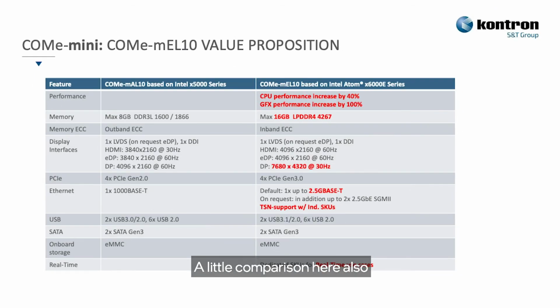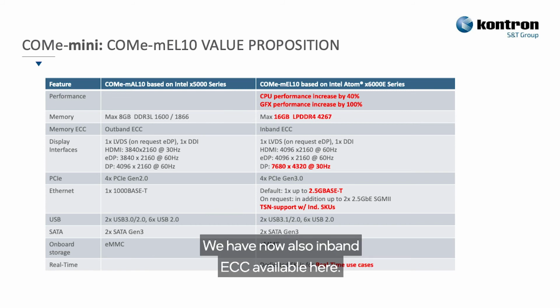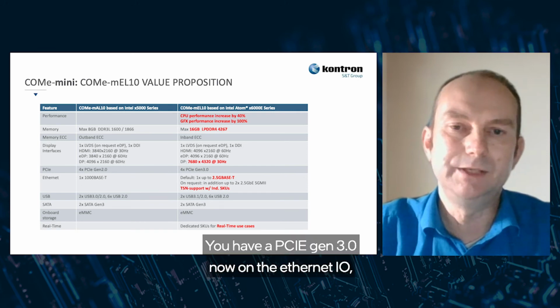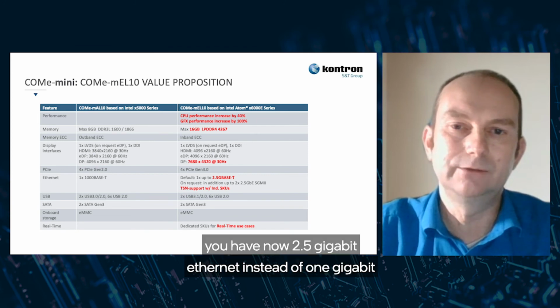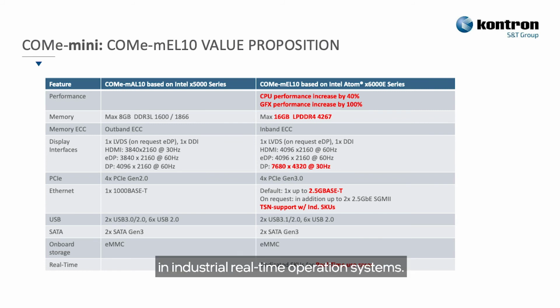A little comparison here also between the two different boards, the predecessor and the current latest x86 series board. So we go up in memory to 16 gigabytes. We now also have in-band ECC available here. You have more displays available with higher resolutions. You have PCIe Gen 3.0 now. On the Ethernet I/O, you have now 2.5 gigabit Ethernet instead of 1 gigabit. As well as, important here in red, you see that real-time use cases are now possible with dedicated SKUs to support, for example, industrial real-time operating systems.